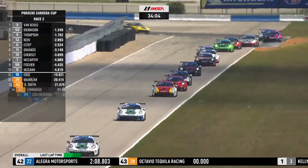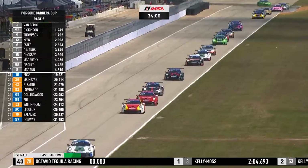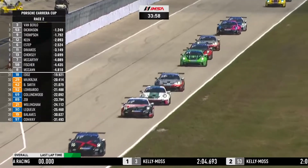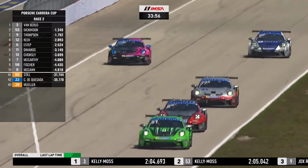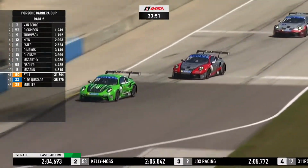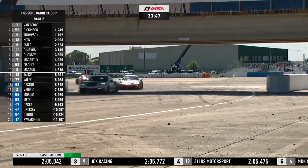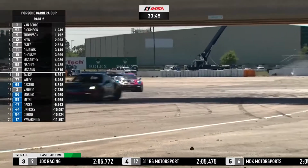In the other classes, Efrain Castro has got up into the lead once again in Pro-Am. He's running 13th position overall for Kelly Moss, also in car number 65. Second position, separated by the pro car of Sean Varwig, is Jeff Mosing, and Alan Metney in third place. So Justin Oakes got shuffled back to fourth from the pole position in Pro-Am.